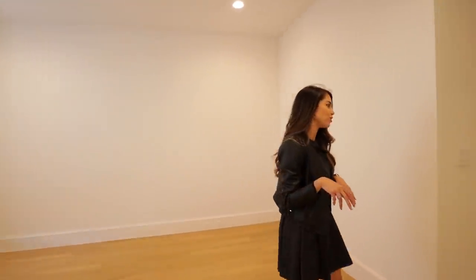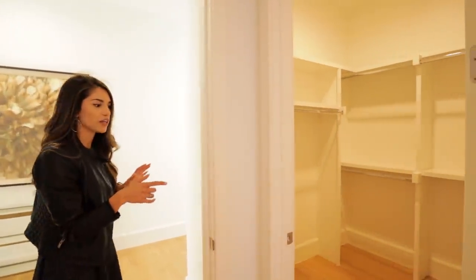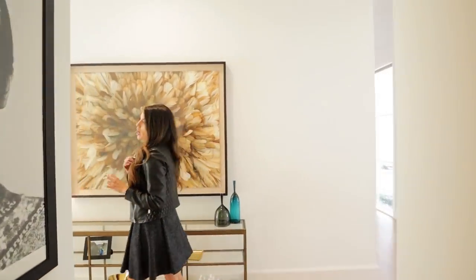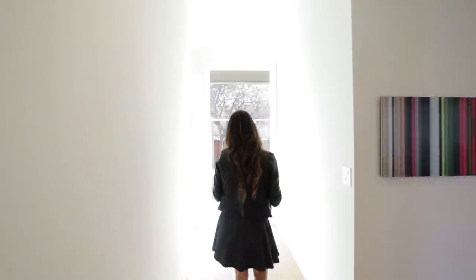So 2 bedrooms here. You're going to see another really large walk-in closet. This is throughout the house, and they've got custom shelving in every closet. You're going to see that as we walk through. And then coming down this hallway, we've got a beautiful master bedroom. It's very private, very separate from the rest of the house.